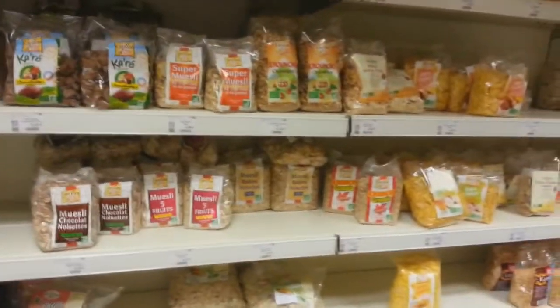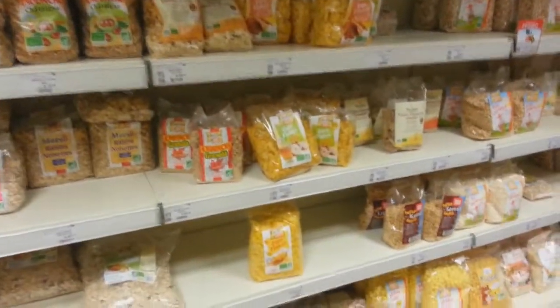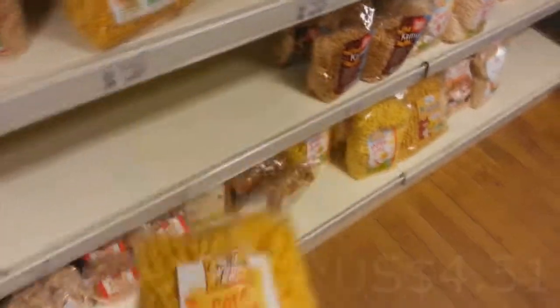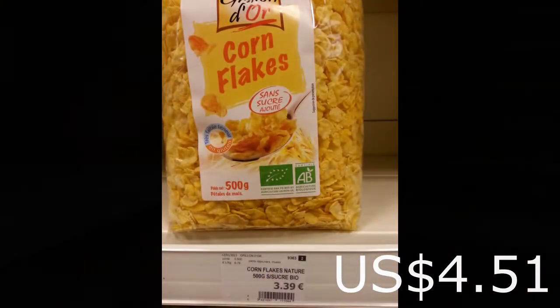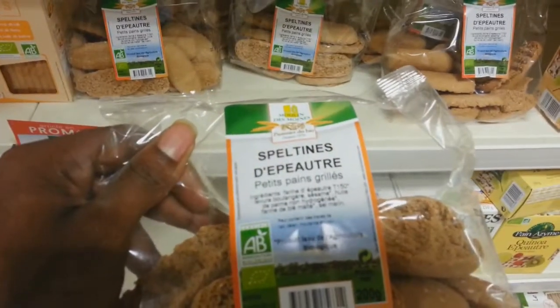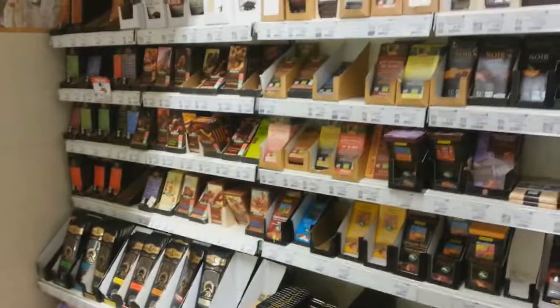These are all the organic cereals. Got the granola, corn flakes. And even the French put their sweets at the cash register. Nice little trick.